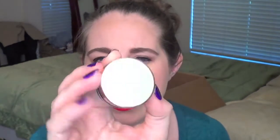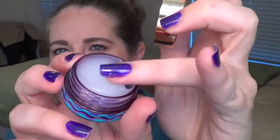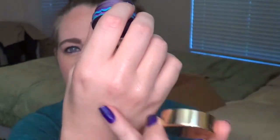This is their Drink of H2O Hydrating Boost moisturizer, and I really like it. The only thing I don't like about it is it comes in a pot, so you do have to dip your finger in, but I do like the smell of it. It's nice. It's like a gel. I'm a fan of gel moisturizers because I feel like they sink into the skin better. They don't really add oil to you, in my personal opinion.